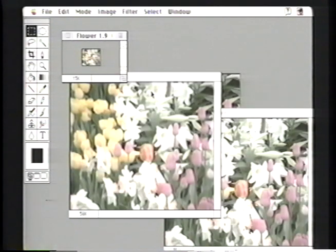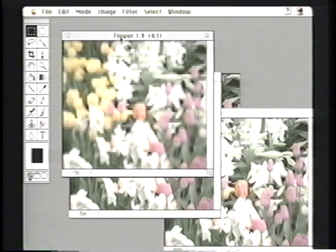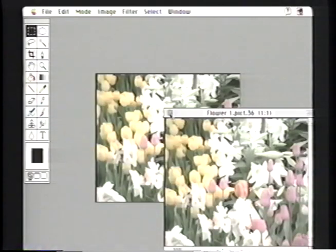And now I'm going out to 9 pixels per inch. So spatial resolution, or the number of pixels that are assigned to any particular picture area, is very, very critical. All right, and that gives us an idea on spatial resolution.